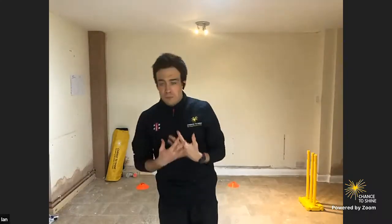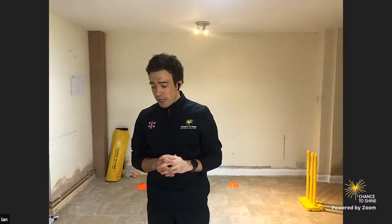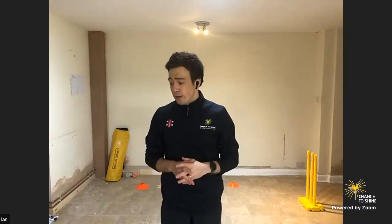Lovely stuff. So for me, I'm fortunate at my club at Bridgnorth in Shropshire that I've been involved in the All-Stars programme over the last few years and absolutely love it. It's one of the highlights of my summer, Friday evenings, getting out there and seeing the kids running around. And you guys, if you do sign up to the programmes, I can guarantee you'll have a fantastic time. So lovely to see that video, didn't it?